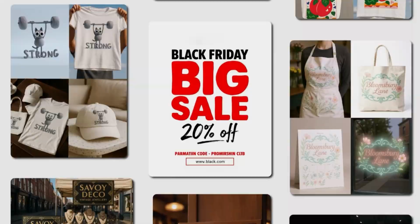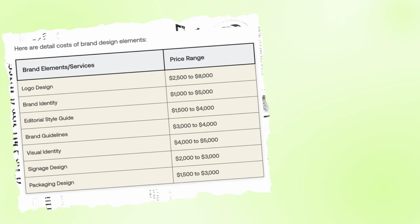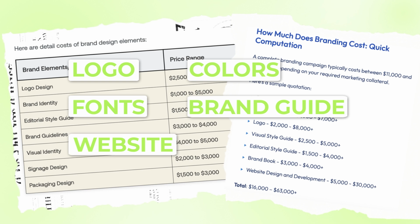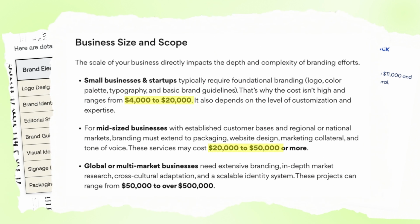A good brand brings value. Everyone knows it. But at what cost? We did the math. In the US, a mid-level brand project, logo, colors, fonts, brand guide, website, social visuals, costs between $4,000 and $500,000. And it takes 6 to 12 weeks. This is about to change.